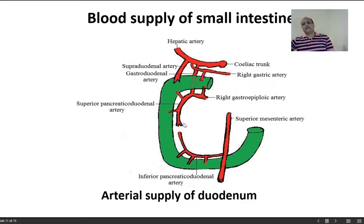The hepatopancreatic ampulla opens in the second part of the duodenum. The major duodenal papilla is there, and the accessory pancreatic duct opens in the minor duodenal papilla. The major duodenal papilla is 8 to 10 centimeters distal to the pylorus, while the minor duodenal papilla is 6 to 8 centimeters distal to the pylorus.